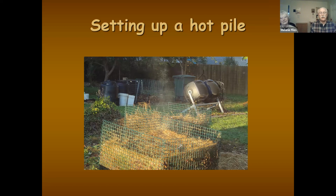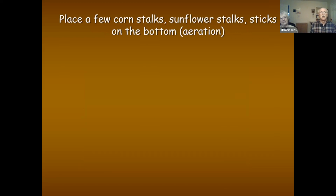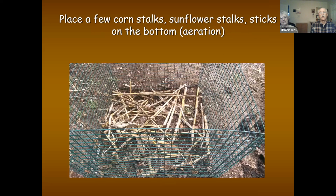This is the steam rising off on a cool morning coming up off of the compost pile, which shows that the compost is working. To start with, you're going to take a few corn stalks, sunflower stalks, sticks, or anything like that at the bottom.